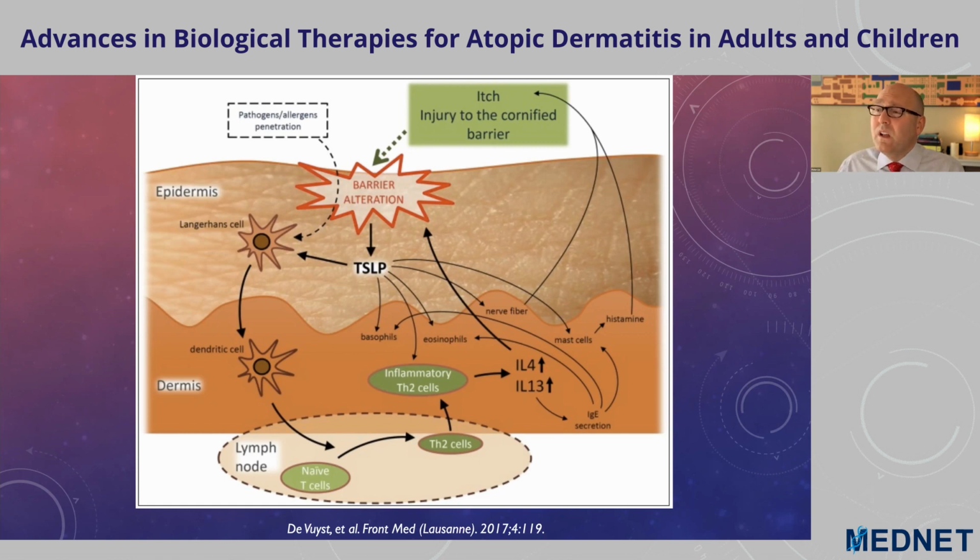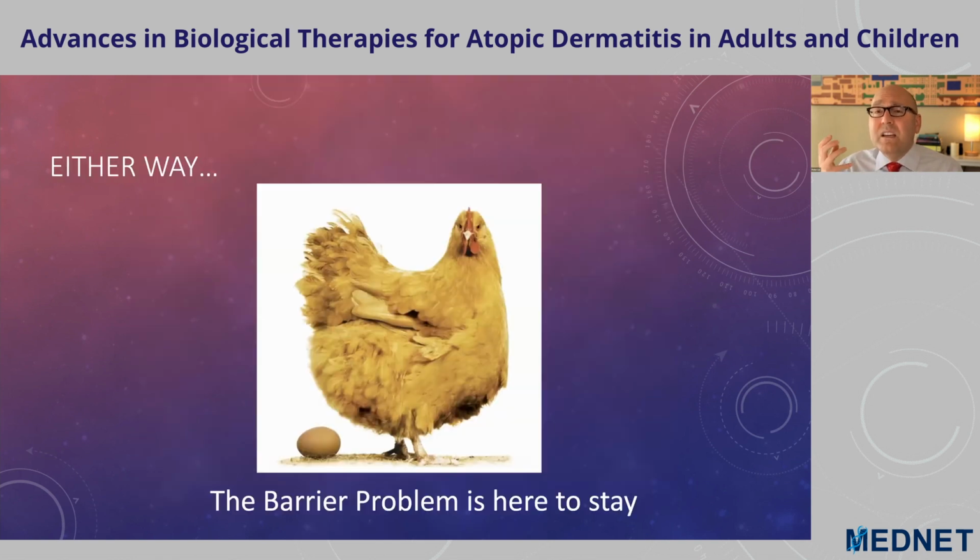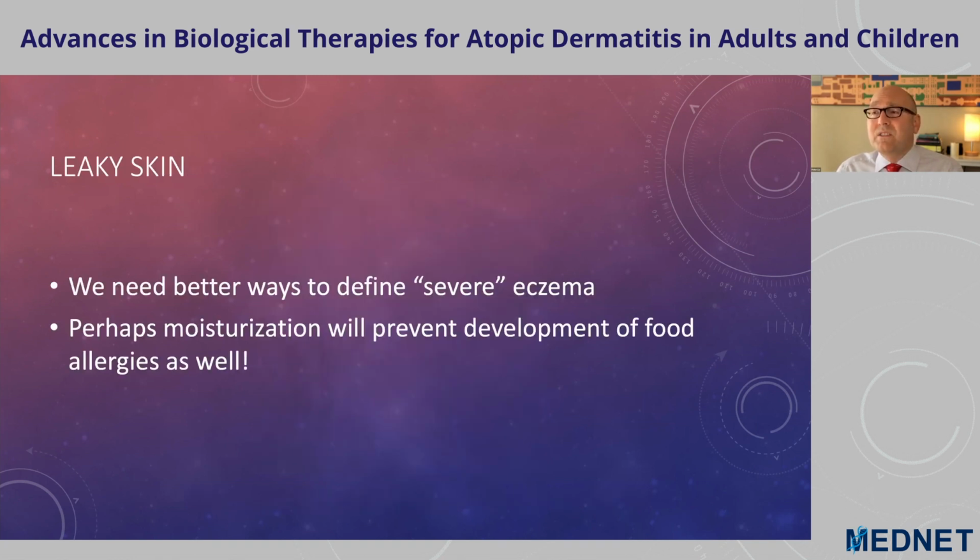This is a beautiful figure kind of putting everything together that we've talked about with the skin barrier alteration. We have some of the different cells coming in from the blood vessels into the skin. We have some of those factors, including IL-4 and IL-13, driving everything. And then one thing we didn't specifically call out is that when that barrier is leaky and weak, then allergens, irritants, pathogens can all get into the skin, of course, further fueling this process. So either way, the problem is here to stay. Chicken or egg, it does not matter. These are important factors for atopic dermatitis.